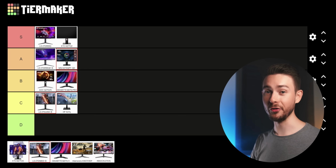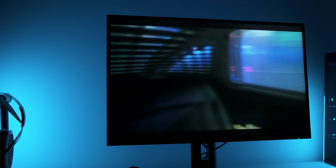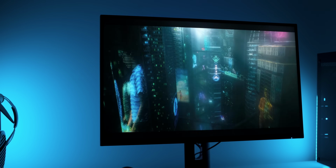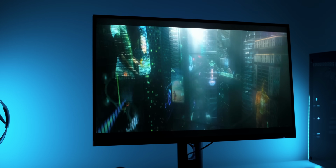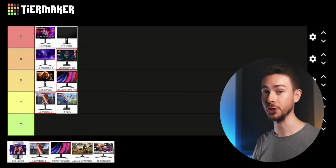Now this one is a bit of a different monitor, as it's the only mini LED monitor on this list. It's combining a 576 zone backlight with a VA panel. And this is probably the most affordable way to get a good HDR monitor. And I'm not talking about the HDR 400 nonsense, but actual HDR with almost 1200 nits peak brightness and a great contrast. This is basically the affordable alternative to the 27-inch OLED, coming in at almost half the price.